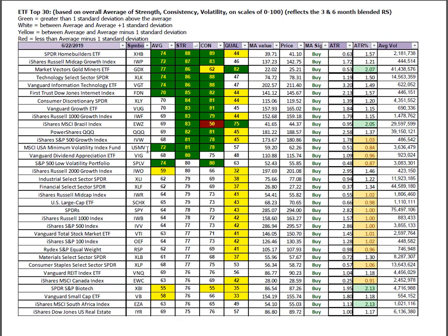I guess interesting to note here, the low volatility in white and green is an area of potential concern on increased volatility. So the low volatility guys are losing right now.